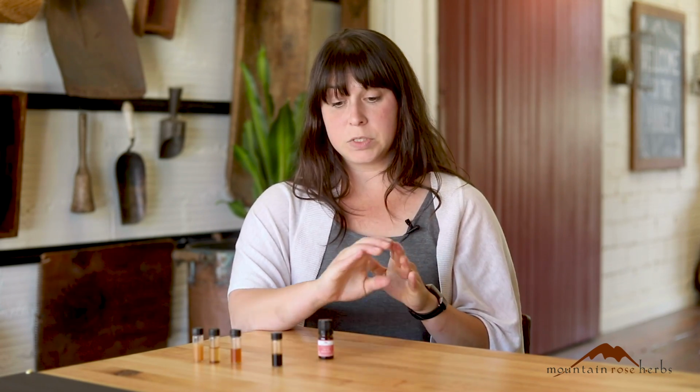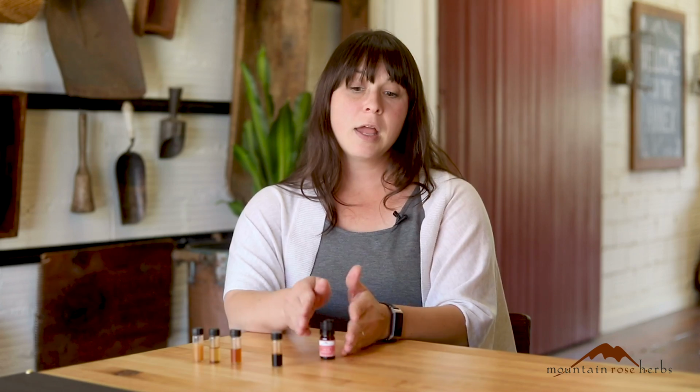Another great way to use this Absolute is we actually have a brand new blog out right now for a mint chocolate body butter, and it highlights the Cacao Absolute, cacao butter, and spearmint essential oil.